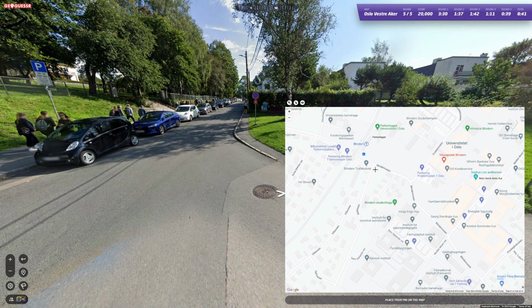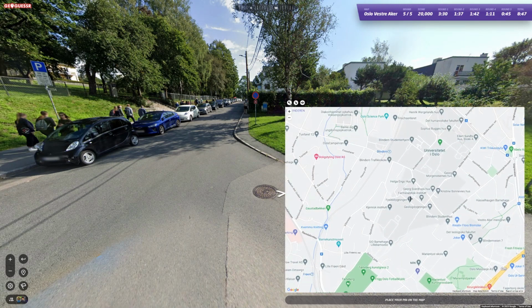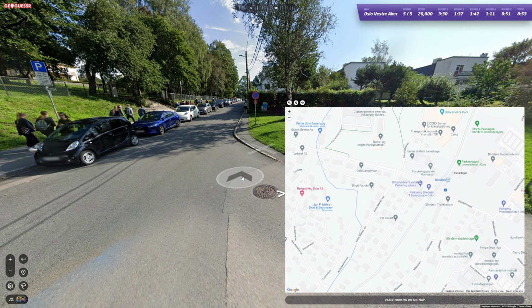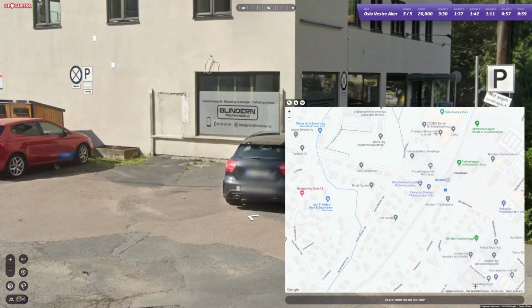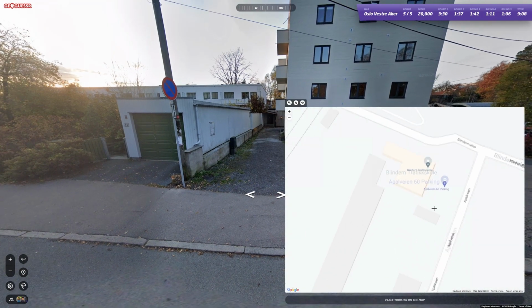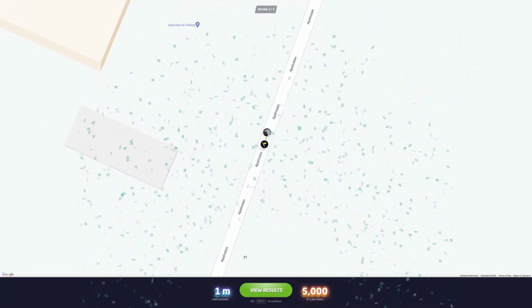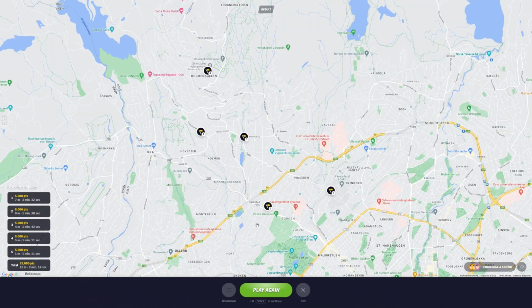There's the Blindern road. Trouble with the Blindern road is that it is fairly long. It extends from here and all the way up here. But now that we have found the traffic school, this should be a fairly easy one to pinpoint. There we go. Right, that is Vestre Aker played twice to perfection, and yeah, I quite enjoyed that.